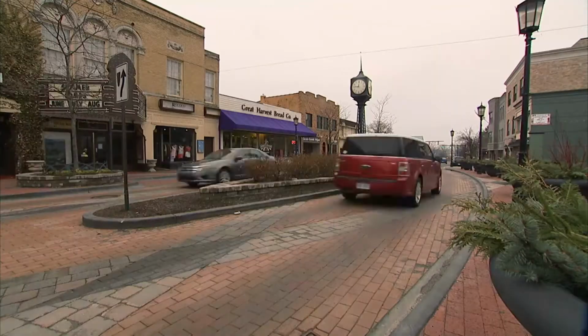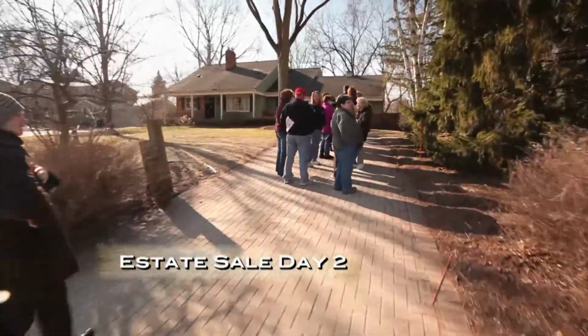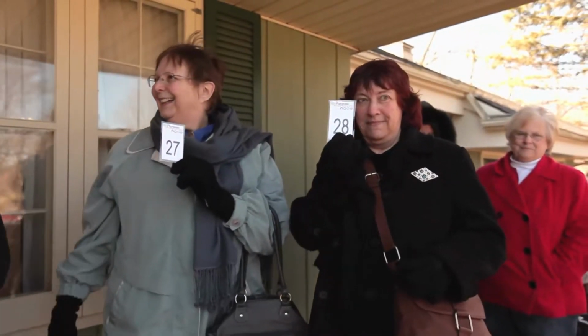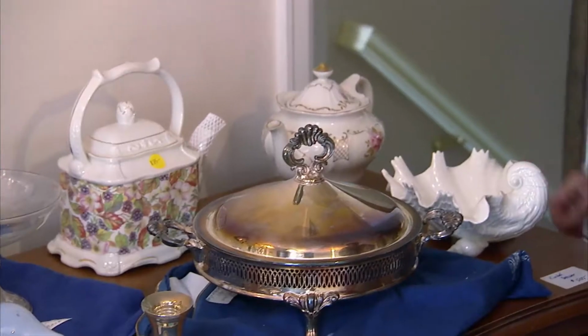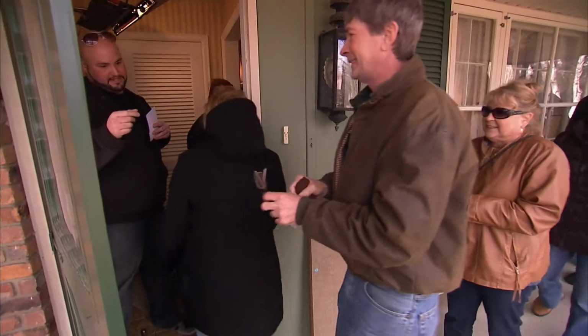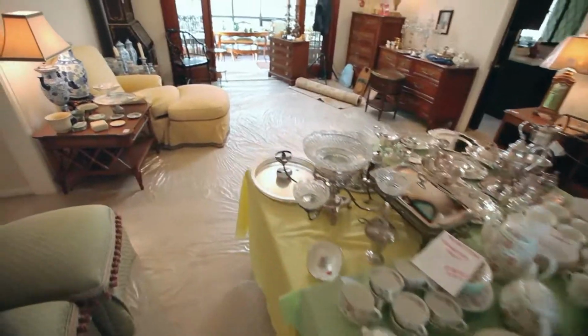Cari needs to focus on selling as it's day 2 of the estate sale and the crowds are gathering, eager to get in. So yesterday we made $6,600. I want to make that amount today or maybe beat it. We haven't sold one set of china yet. It's my goal to sell at least 2 or 3 sets of china today. We're gonna do a little bit of discounting today to get some things out the door. There's a lot here. I've got to get it sold.